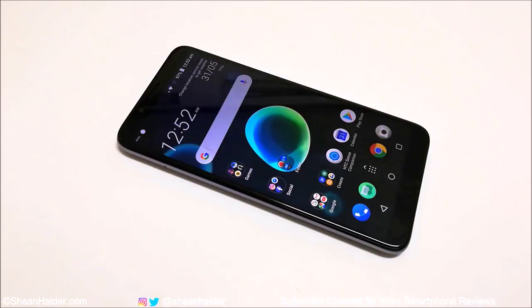It comes with a Snapdragon 450 processor, Adreno 506 GPU, 3GB RAM, 6-inch HD screen, and Android 8 Oreo OS. So let's see how much all of these hardware specs are going to contribute when we are going to play a few of the most high-end heavy graphics games. So let's start it.